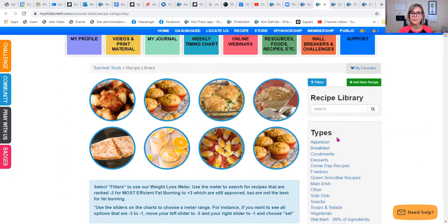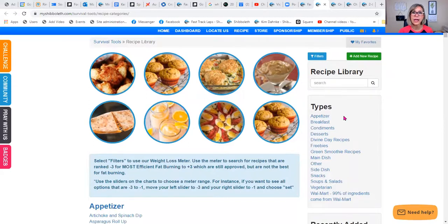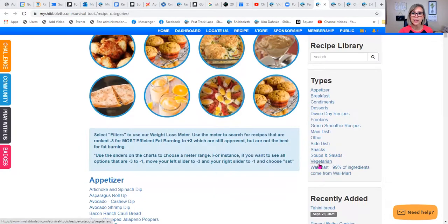Here's the search bar. And look, there's types. You know how cookbooks are separated into sections? Well, this is your sections: appetizer, breakfast, condiments, and so forth. We even have one for vegetarian meals and one called Walmart. 99% of ingredients come from Walmart.